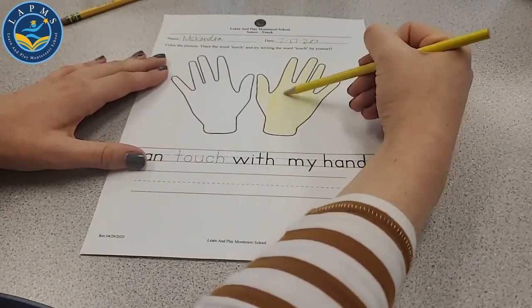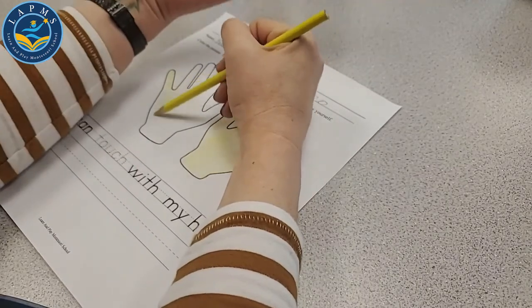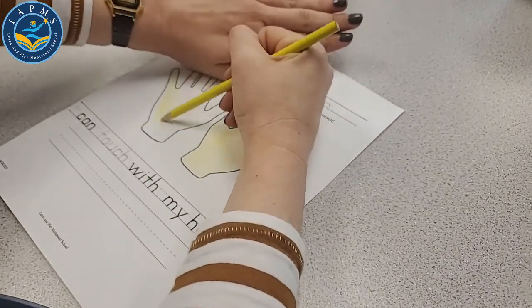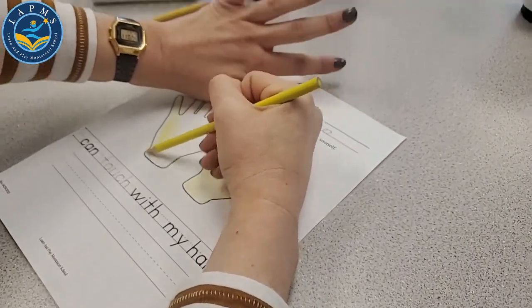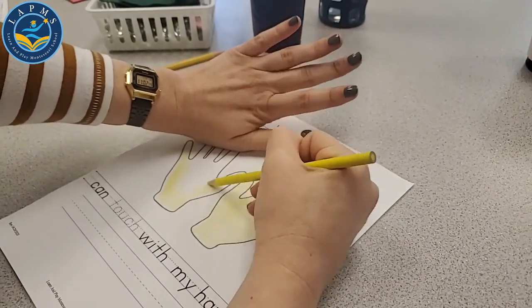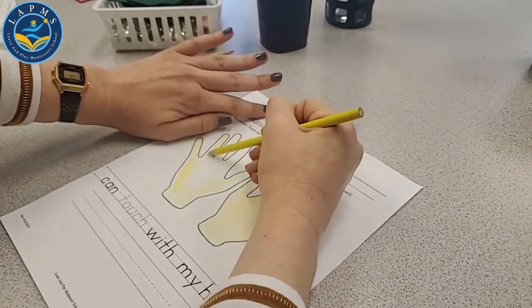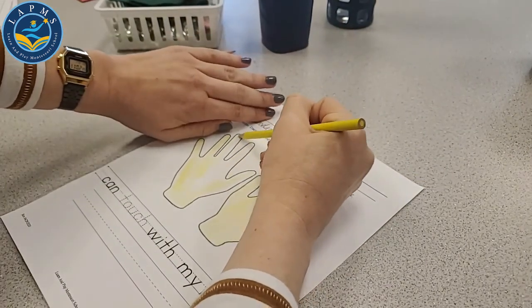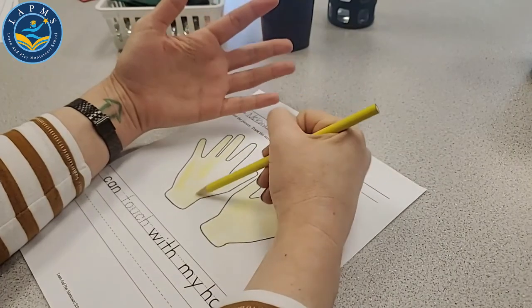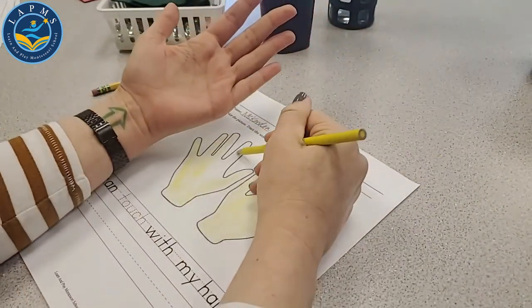Starting off here with yellow. And then when we look at our hands, what do we see? Right on this side, maybe you see some fingernails. You see some fingernails on that hand? Do you know whose hand that is? Miss Kendra's hand, that's right. And on the inside, we have our palm. We remember this is our palm?